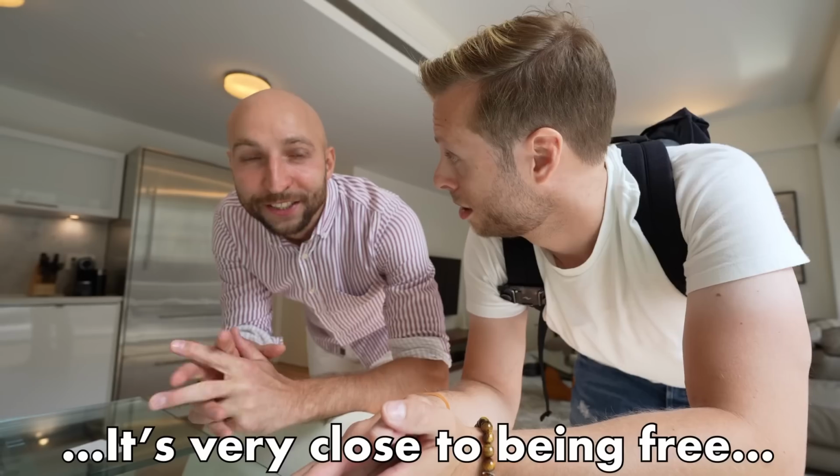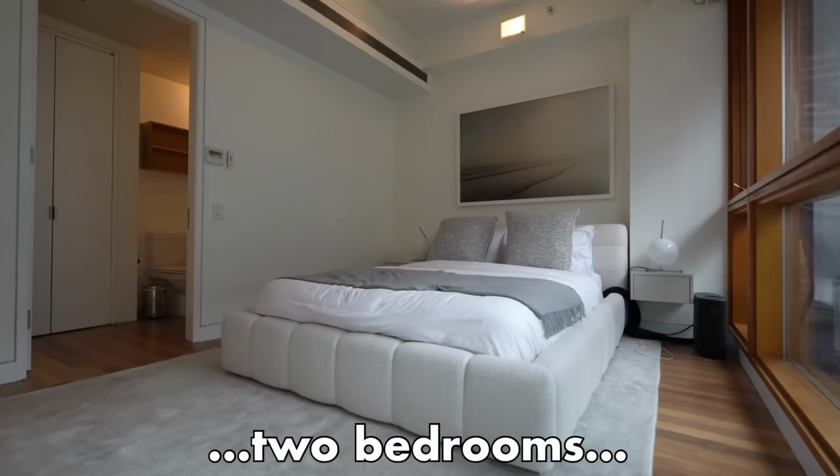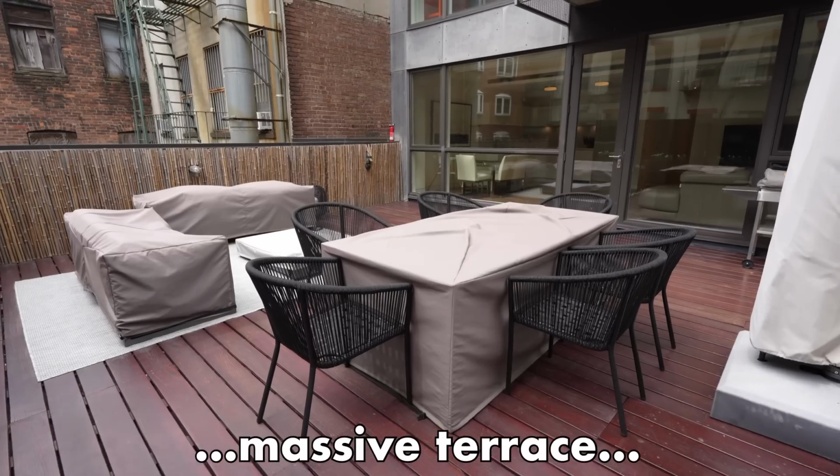What does this place cost? It doesn't look free. Is it free? It's very close to being free, only $2,100,000. Two bedrooms, two bathrooms, massive terrace, and the great thing about this place is location.